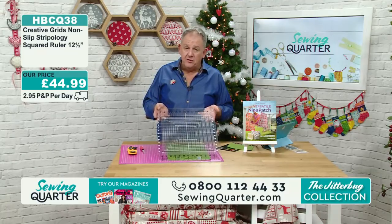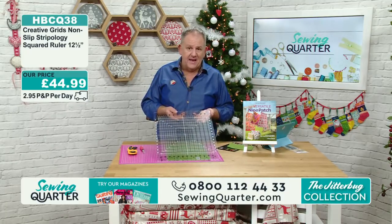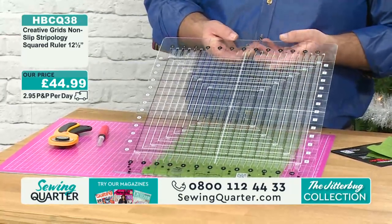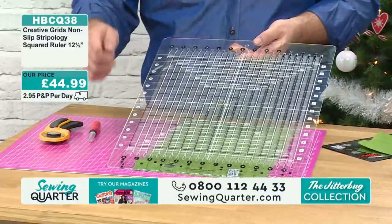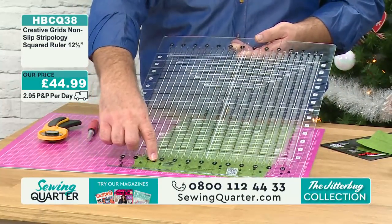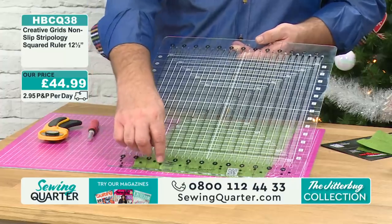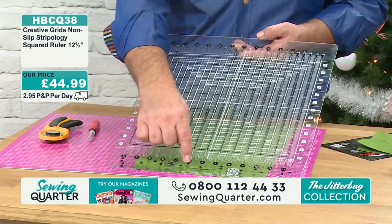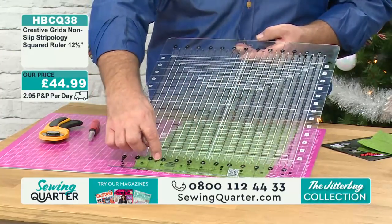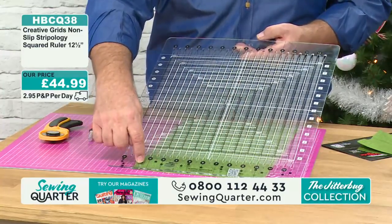Jane used a stripology ruler. These have been out of stock. They've been back in today. It's been so popular. Every time we bring it in, it's so popular. So if you need to cut strips an inch wide, an inch and a half wide, 2 inches wide, 2.5 inches, 3, or lots... So you see the little stars there? They're all 2.5-inch strips. No, the squares are 2.5, sorry. The stars are 1.5-inch strips there.